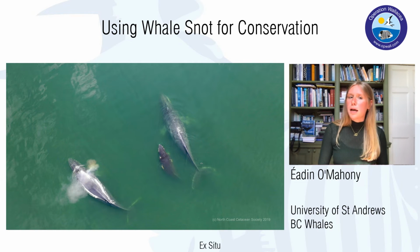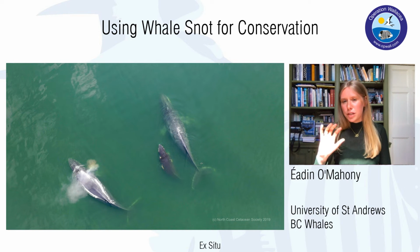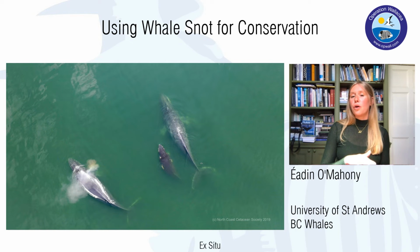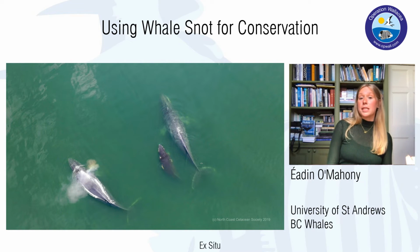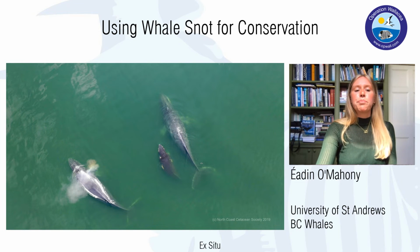But when you take a blow sample, of course, you need to have your timing, your piloting skills. You need to be able to preempt when that whale will come up for a breath, especially if you're going for an individual based sample. You need to make sure that your blow sample doesn't get contaminated by perhaps its calf that's also coming up for a breath, or that escort that's nearby.